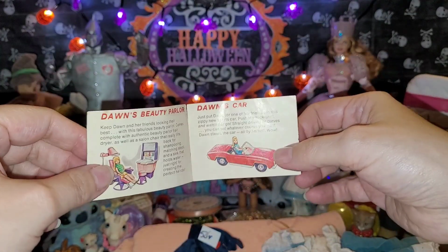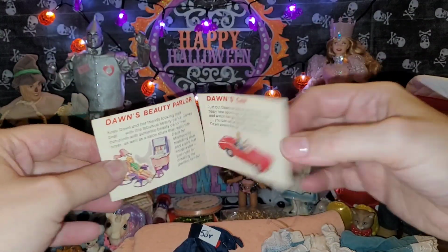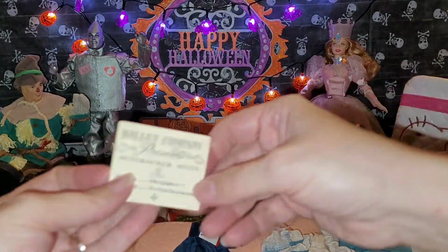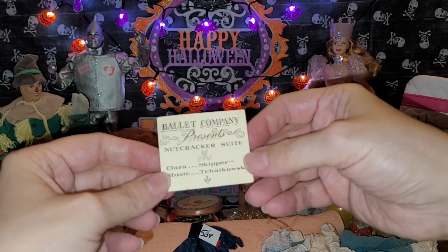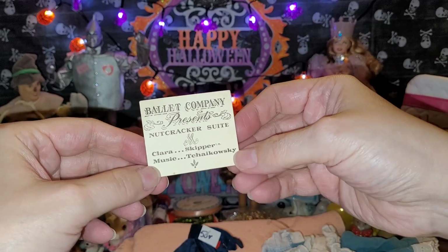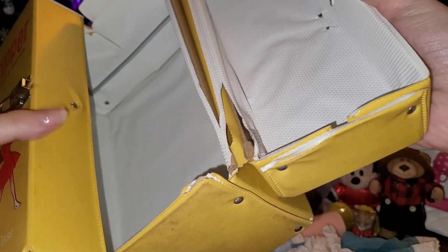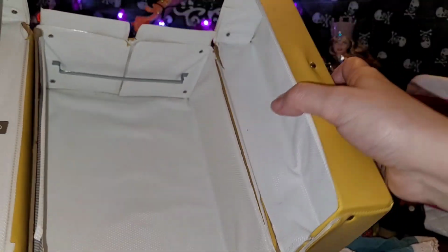I found more pieces looking down inside. Dawn's beauty parlor, Dawn's car, so adorable. And then there was this, Ballet Company Presents Nutcracker Suite, Clara as Skipper, music by Tchaikovsky, so super cute. Here's the rest of the inside of the case. Now this being like this is actually better because I can get a better glue going on it. So I can just put the glue there on those sides and then hold it down real good and it'll probably come up pretty nice.